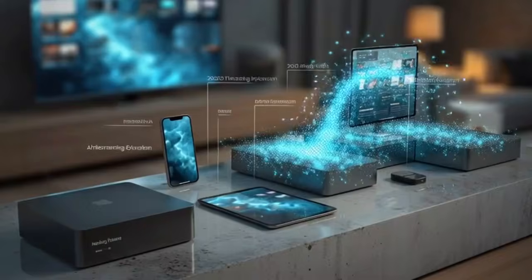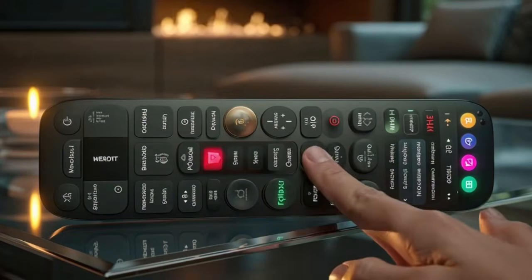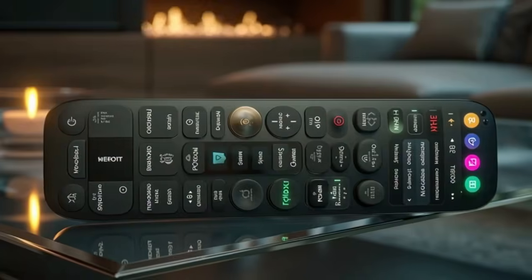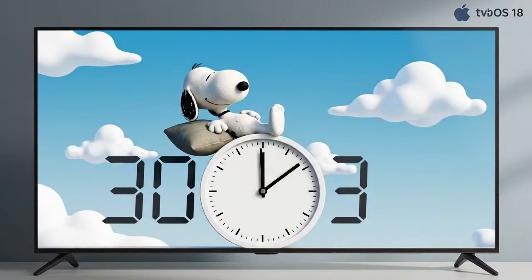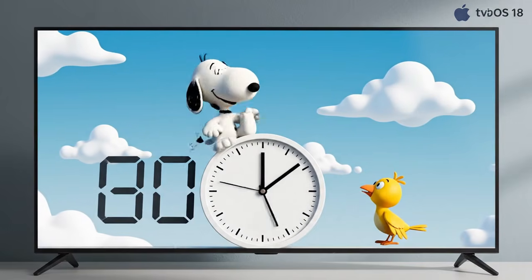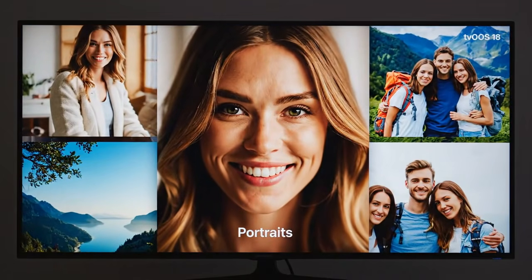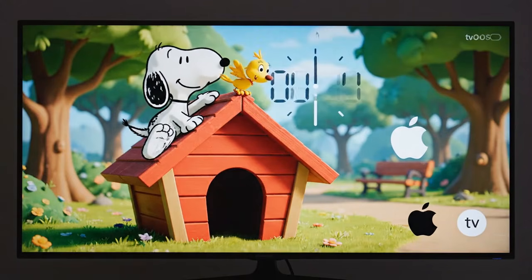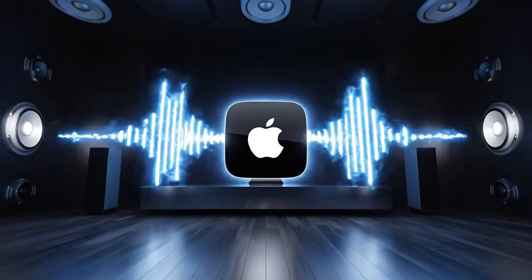It will also feature Wi-Fi 7 support using Apple's new N1 wireless chip. It connects to the lightning-fast 6 GHz band. This means much less network congestion and insanely faster internet speeds. Say goodbye to buffering forever. It will also have Bluetooth 6. This is perfect for connecting multiple game controllers and wireless earbuds without any annoying lag.